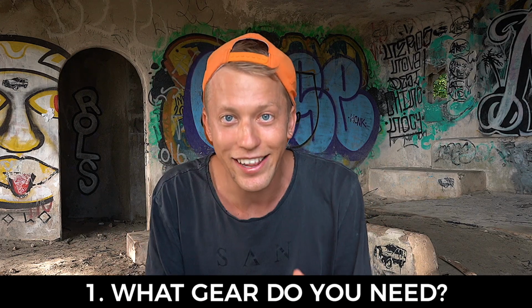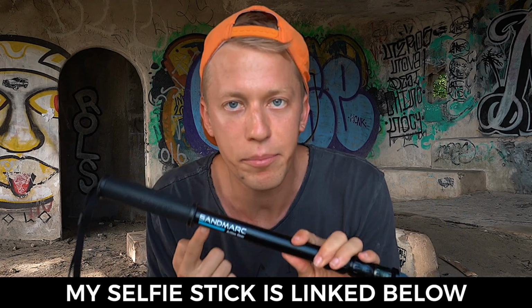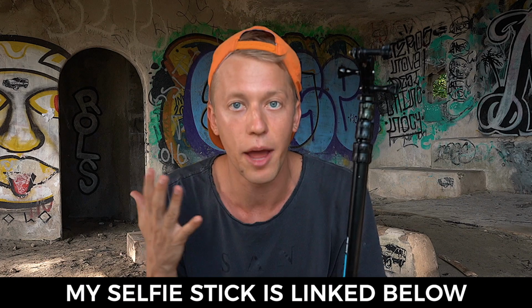Okay, I think I'm finally alone, so let's go ahead and talk about what gear I use to take my GoPro selfies. The first thing you're gonna need is a selfie stick, a reliable selfie stick. This one is absolutely massive. It is like 130 centimeters or something. But it is one of the most reliable things. I've used it for the past 4 years and it's rarely broken on me ever. This one is made by a company called Sandmark. I'll put all the links below, but you honestly can get whatever selfie stick you want. This is just the one that I prefer.